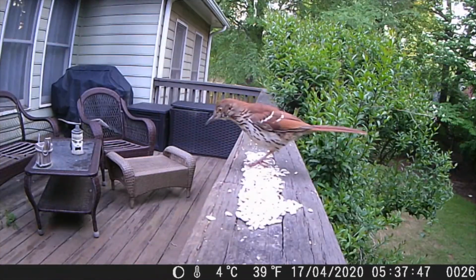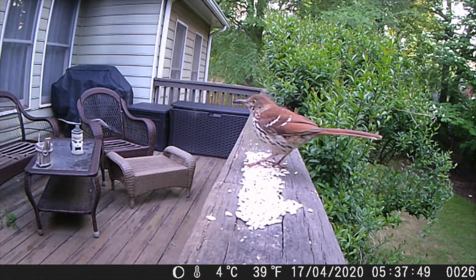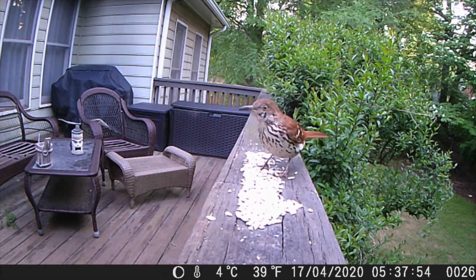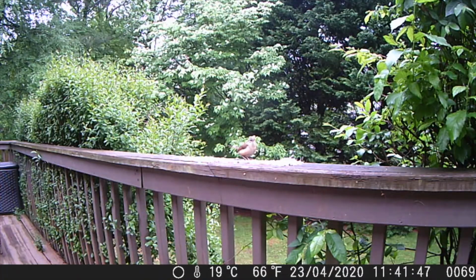The brown thrasher is the state bird of Georgia. This is a larger brown bird with a speckled breast and a bright yellow eye. Thrashers are often in the undergrowth stirring up leaves to look for bugs.